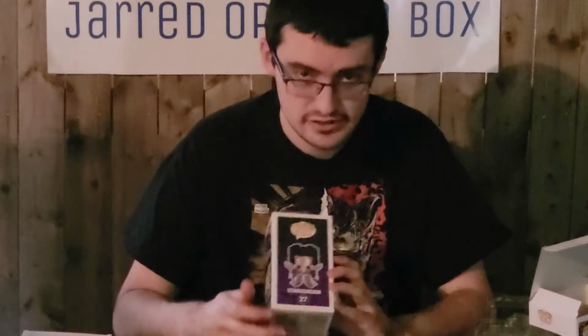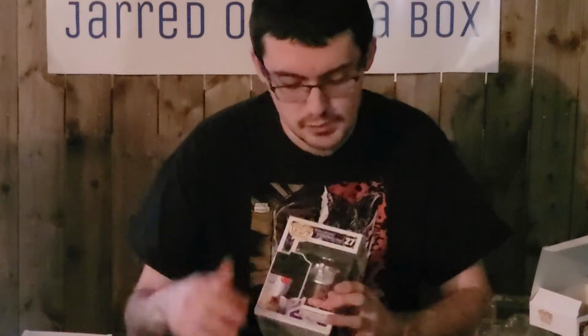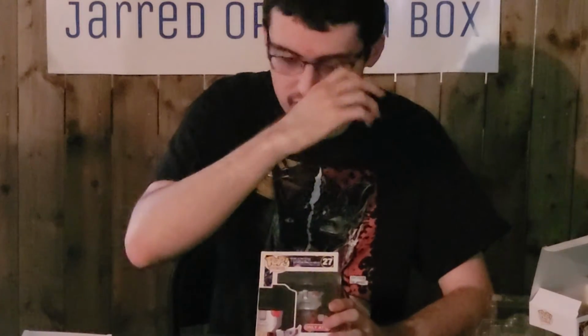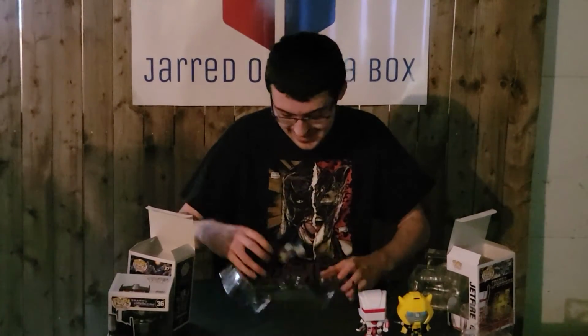You see the artwork here on the side of the box. The back of the box is more or less the same. He has a purplish color to his box because he is a Decepticon, while the other 2 that we reviewed did have a reddish background. I just forgot to point that out, but they did. So let's go ahead and... Oh, this one does look really cool.